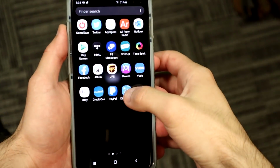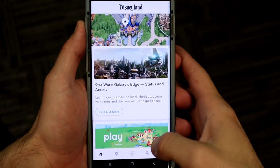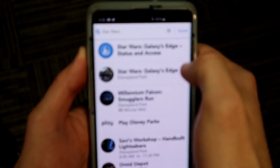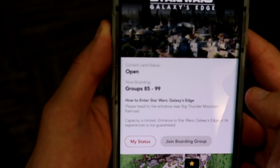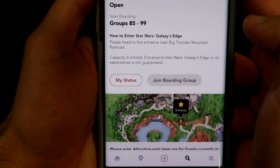Again, I find the app extremely useful, and it's my go-to tool every time I visit. So once you download it, go ahead and open it. Then go to the search tab and type in Star Wars. Or you might even look in the popular search results, because Star Wars is probably already there at number 1, like it is for me. Once you do so, you're going to find this icon on screen, and there it's going to have the important information for the land.